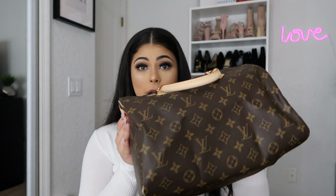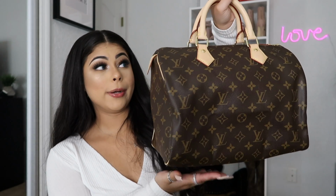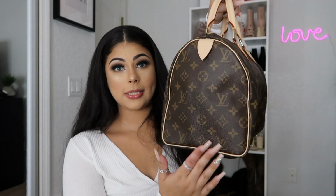I actually bought the Speedy 25 at first, but I didn't really like the size of it on my body shape and stuff like that. So I went ahead and took it back and exchanged it for this size right here. It looks humongous on camera, but in person, it is that big, guys. I have yet to find a negative thing to say about this bag, other than that you can only wear it pretty much like this, but I chose not to get the strap on the side, so I already knew what I was getting myself into when I bought the bag.